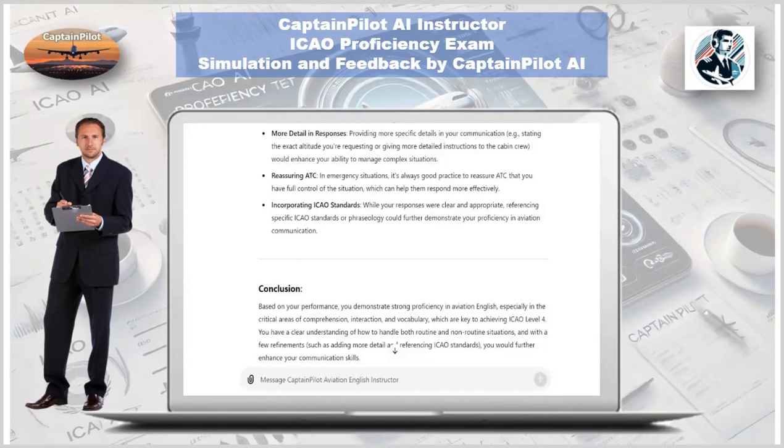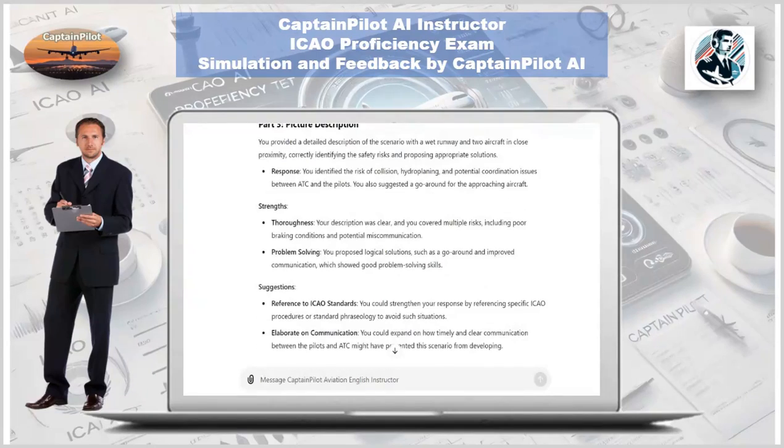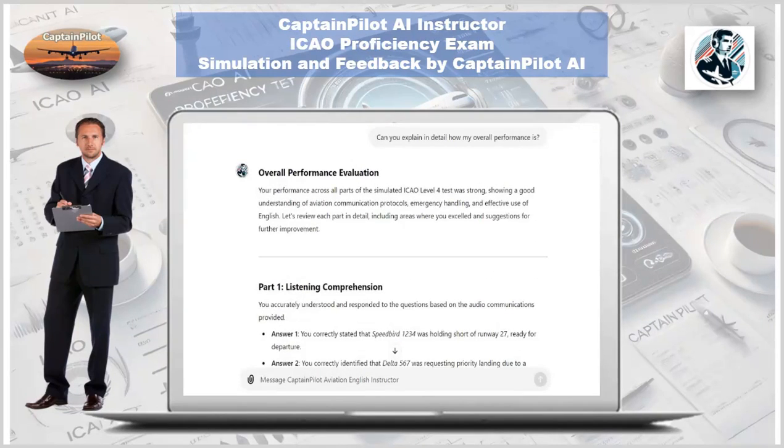Overall performance evaluation. Your performance across all parts of the simulated ICAO Level 4 test was strong, showing a good understanding of aviation communication protocols, emergency handling, and effective use of English. Let's review each part in detail, including areas where you excelled and suggestions for further improvement.